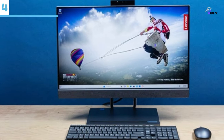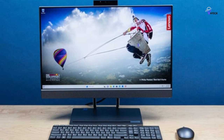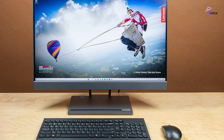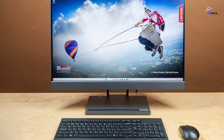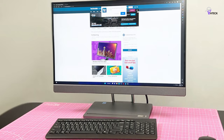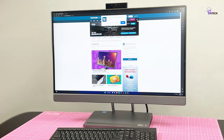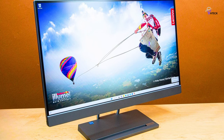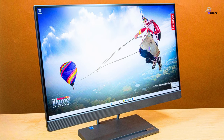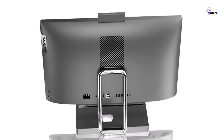Number 4: Lenovo IdeaCentre AIO is a highly regarded all-in-one PC that offers great value for money. This product is an excellent blend of performance and aesthetics, making it a perfect choice for various computing needs. Boasting a 27-inch 1440p IPS panel, the IdeaCentre AIO 5i27 presents colors and brightness levels with stunning detail. It is powered by the 12th generation Intel Core i5-12500H processor, enabling smooth multitasking.